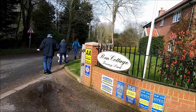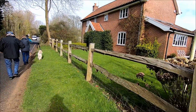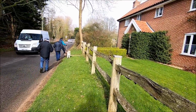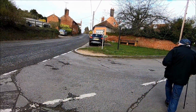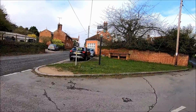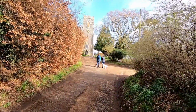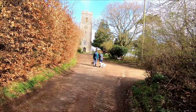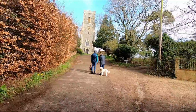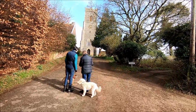Well, we're leaving Run Cottage Touring Park and we're going to go down a little road here for a little walk. About 500 yards down the road is a little junction here with the Hollesley village sign, and we're heading towards a little place called Shingle Street, which is somewhere where my mother used to take me when I was a child, so some good memories of that.